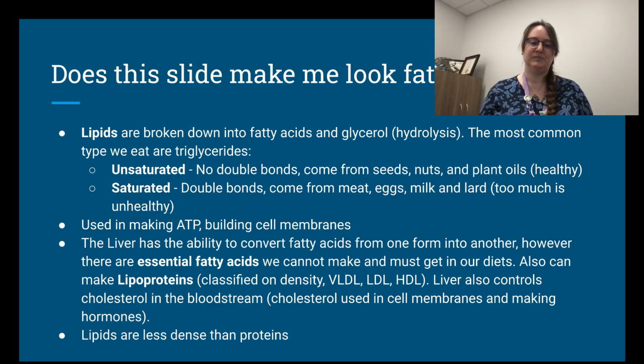Anyway, to maintain those special shapes that make it so we can think and do and all that fun stuff, we have a lot of cholesterol in our brains. So remember, lipids are less dense than proteins. Proteins are the dense.